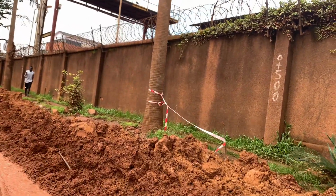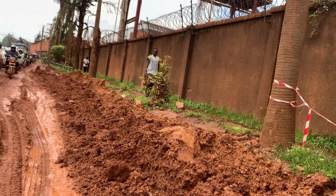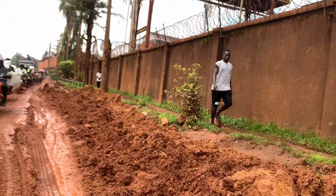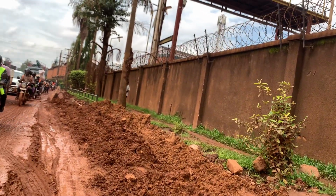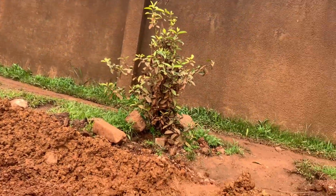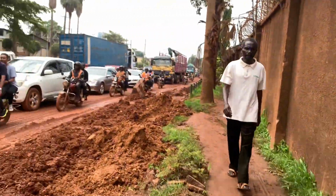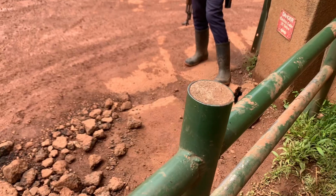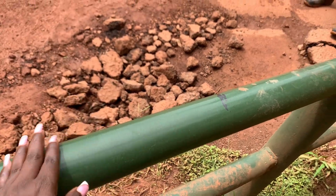I just want to cross on the other side. Yeah, here we go. Guys, we are supposed to jump here, but it's a little bit high. But anyways, let's do this.